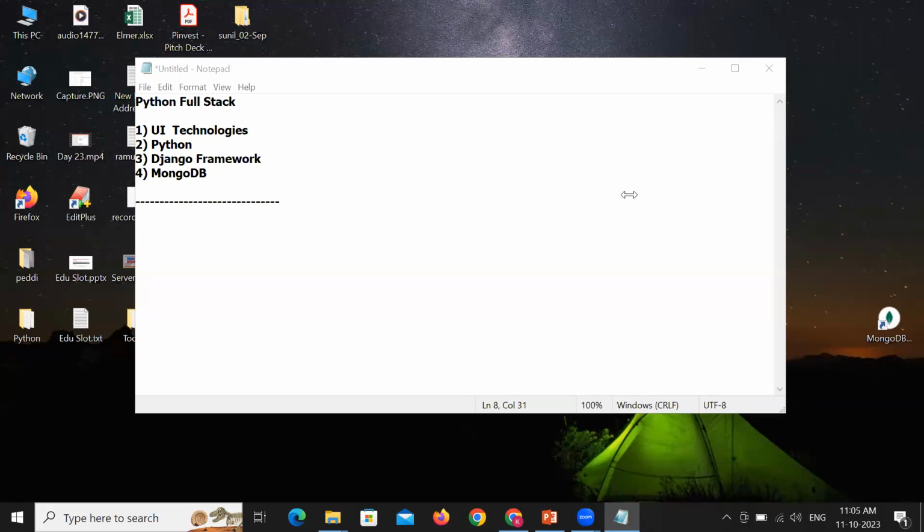Perfect. Any questions on step 1, step 2, step 3, and step 4? We are starting step 1 today, UI technologies. For full stack, you have to have a strong understanding of designing the user interface. My dear participants, you should have a strong understanding of designing the user interface.